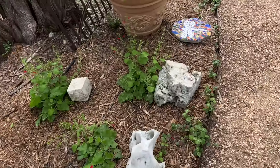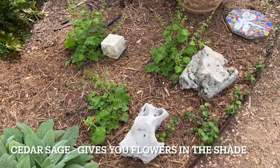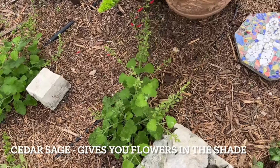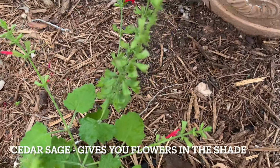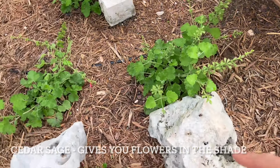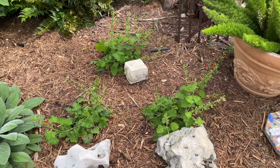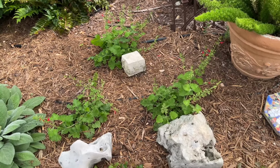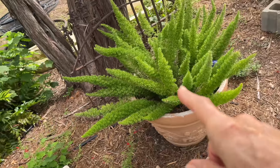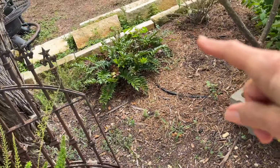Here is something new to me. This is cedar sage growing in the shade. This is one of the only flowers that'll give you pretty flowers in the shade. Let me show you. Aren't they gorgeous? And I have to put rocks in front of them because I have big dogs that will take these out in a second. Isn't that sad? There's a fern hiding back here. Here's foxtail fern, and there's another fern.